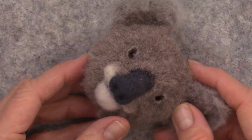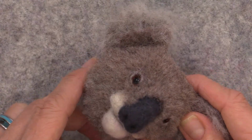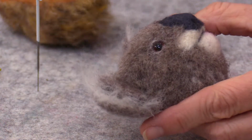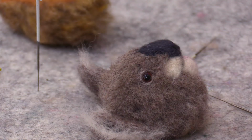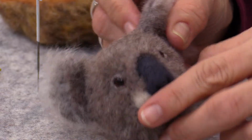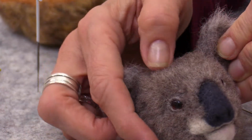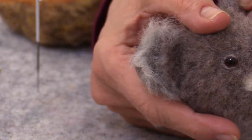Sometimes when people are wanting a furry surface, really what they're wanting is something like my little koala face here. Well, let's show this a little bit on the side, this koala face. Sometimes what you're wanting is something that really looks a lot more like fur. So look at this fur. Can you see that he looks furry? He looks furry. This is not done with a reverse needle.